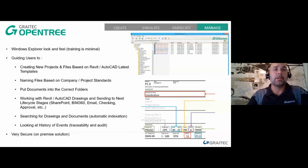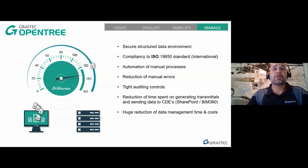I'm thinking about, I don't know, infrastructure, things like that. Getting a good traceability of everything that is happening in every step is really, really important. And the system is really secure because it's an on-premise solution, so it's going to be on your own network. So finally, with Opentree, you get your secure structured data environment.